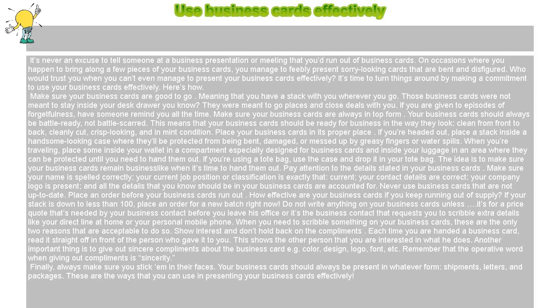Use business cards effectively. It's never an excuse to tell someone at a business presentation or meeting that you've run out of business cards. On occasions where you happen to bring along a few pieces of your business cards, you manage to feebly present sorry-looking cards that are bent and disfigured. Who would trust you when you can't even manage to present your business cards effectively?